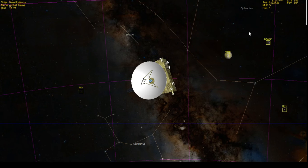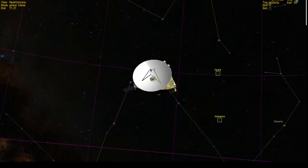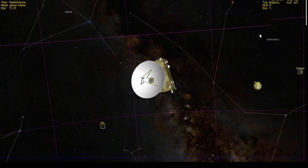So that's the path which New Horizons took. It launched from Earth, reached Jupiter, got a gravity assist, and reached Pluto. Well, about to reach Pluto. Isn't that exciting? The mystery is still unfolding. So it's 10:03. So we're almost at that point. I think I'll do real time at 11:13.